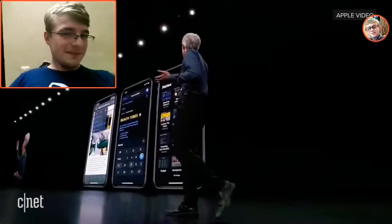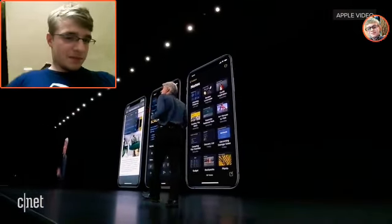And Notes gets this beautiful new gallery view, support for shared folders. I don't think we take notes that much on our phone.